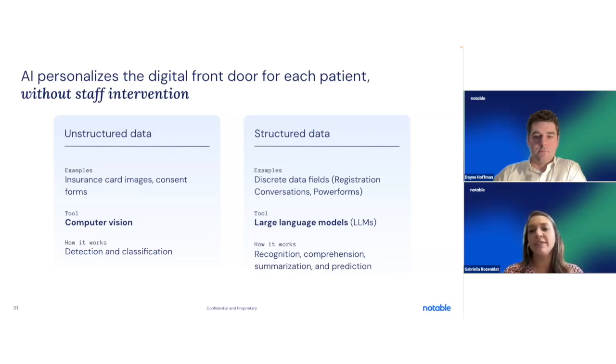So by creating that seamless exchange of information from the experience directly back into the EHR, staff know that when Notable has been completed, the patient has had the ability to see that information in front of them and complete what is required for their upcoming experience.